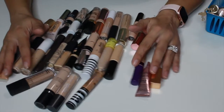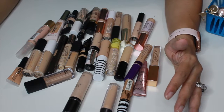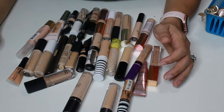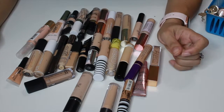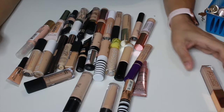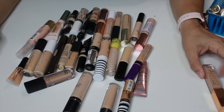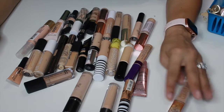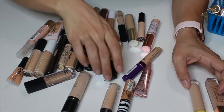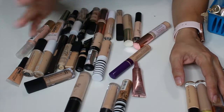Now let's talk about the ones that I know right off the bat that I just do like. 90% of them. Okay. We'll start with the Naked Skin Stay Naked. I recently picked this guy up and I've been using it and I do really, really like it. I do really like that concealer. It's amazing. It's beautiful. I do really like my Pat McGrath concealer. I love that thing actually, not just like it.